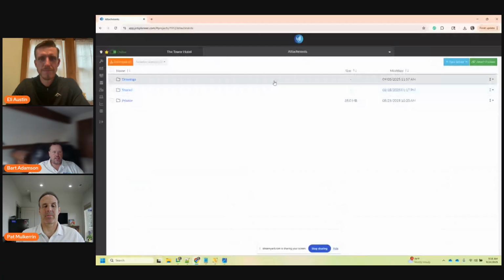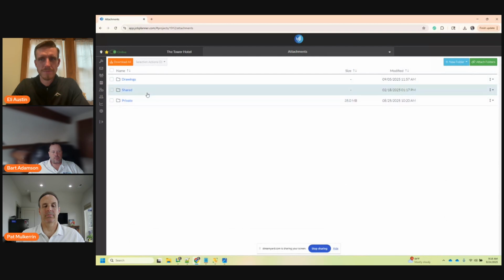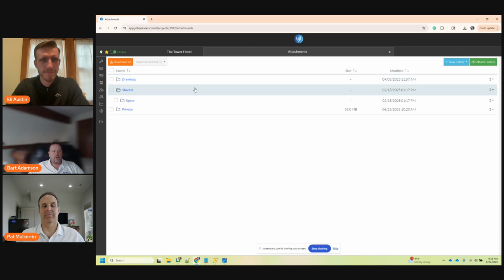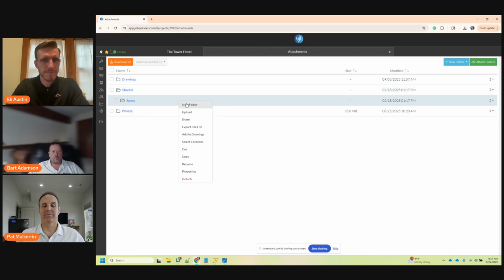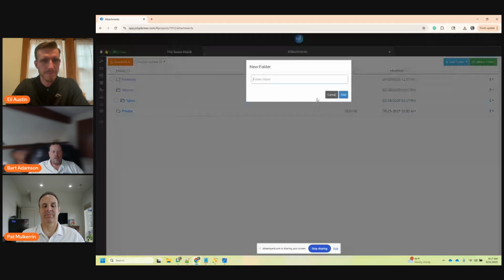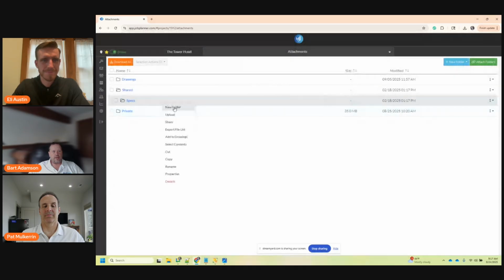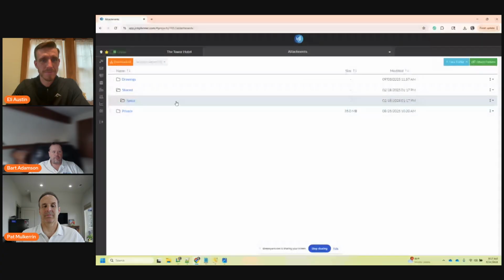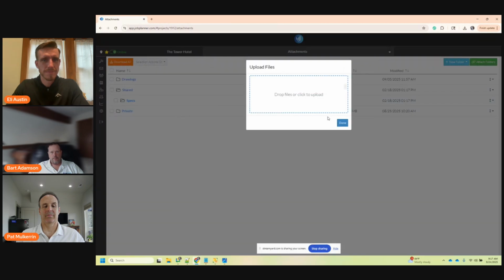So our attachments is our file system, and it basically has 3 branches that you can see. Drawings is a pseudo branch off of our drawings, which I'll show you in a minute, which just allows it to be in this view. But you can create a folder structure just by right-clicking new folder, and you can create as many folder structures as you want. It's very Windows Explorer-esque, and you can just right-click upload, drag and drop files, and store all your files and folders around your project. You can even upload and dump in a folder with multiple other folders in it.